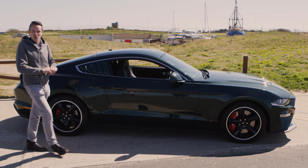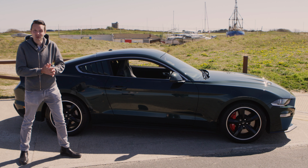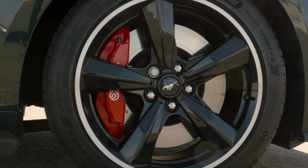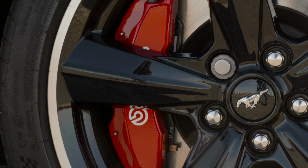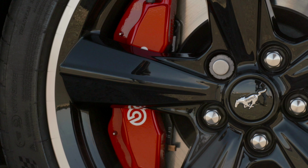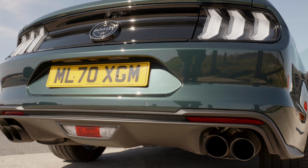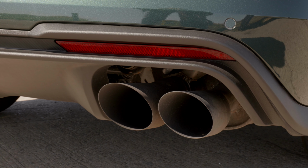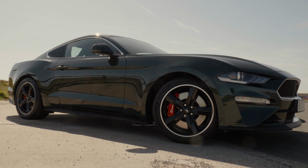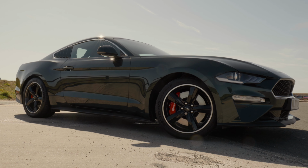Moving on to the flank, and the first place to start are these huge brakes sat behind the 19-inch torque thrust wheels, which are designed to increase brake cooling and decrease wheel mass. The big brakes are part of the performance pack, which I believe comes as standard on the Bullitt, along with an upgraded suspension and sports exhaust, which sounds pretty decent. Not so good for your neighbours, but who cares about them?